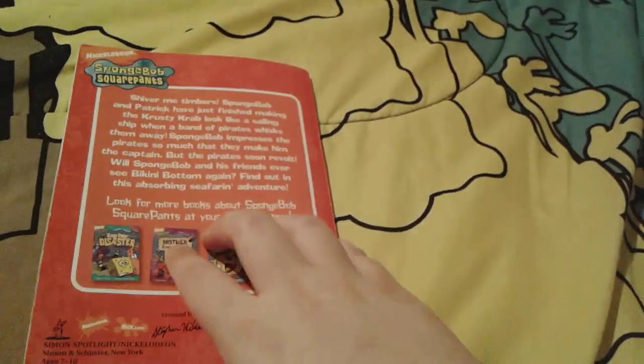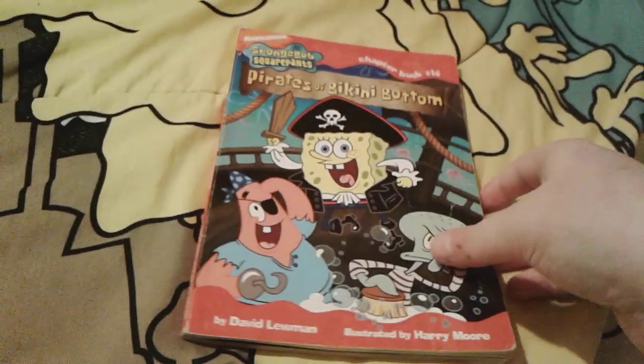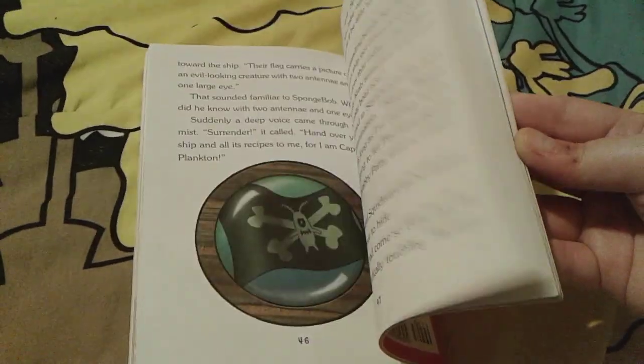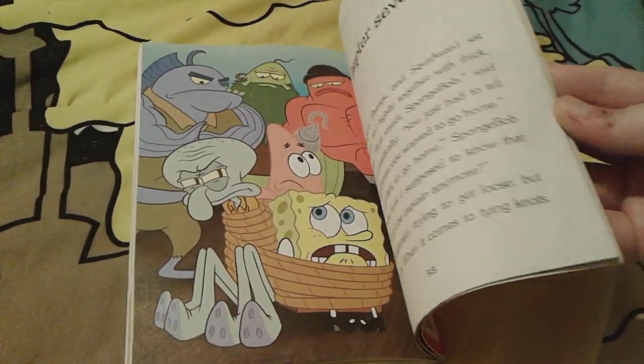But anyway, that's actually pretty much all for this really cool SpongeBob Pirates of Bikini Bottom chapter book. I actually really super like this chapter book. I really like the story behind it with the pirates coming. And I don't know, it's actually kind of a cool book. It's actually quite interesting.